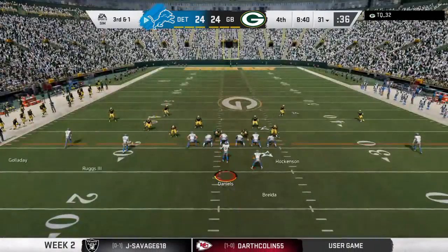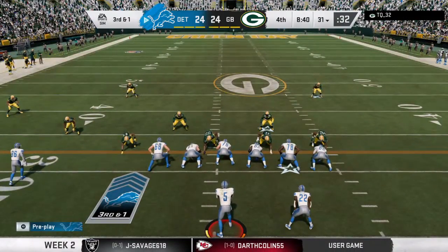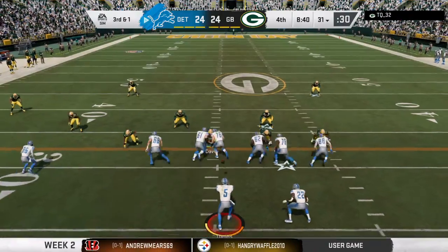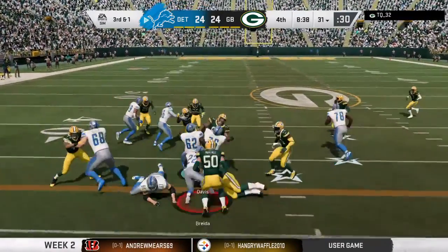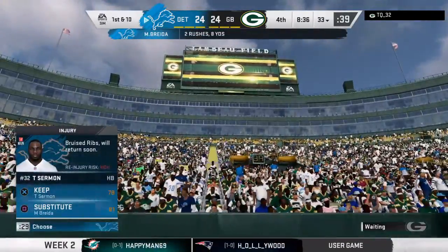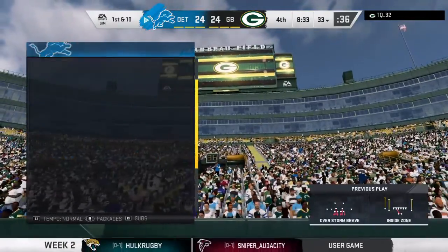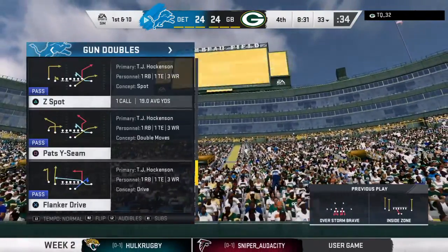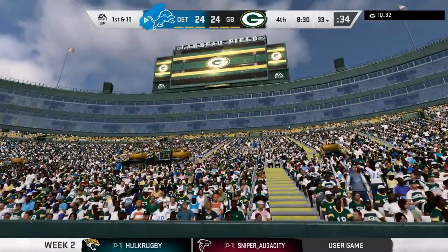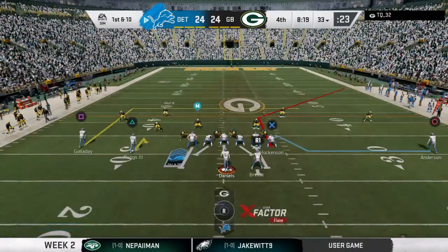The Lions on 3rd down, 2 for 5 to this point. They're up against a 3rd and 1 situation. They'll try to pick this up on the ground with Breida. And he's able to get it to the 33. Good enough for a first down. He needed a yard. That's what he got. And it's going to earn him a new set of downs. So they'll come up 1st and 10 now from the 33.